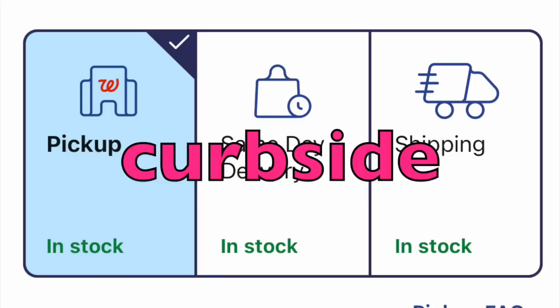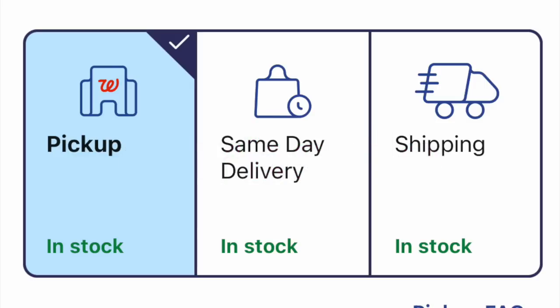You basically order this stuff from your cell phone or your desktop computer. You drive to the store, go to the photo department and say, "Hi, my name is Jane Smith." And then they say, "Oh, Mrs. Smith," and they present you your bag of stuff that you've ordered through your cell phone or desktop computer. And see that blue box for pickup? That's what you're pressing. So it's either the pickup, curbside order, whatever you want to call it, but that's how you do it.